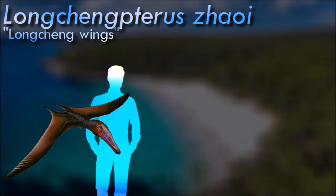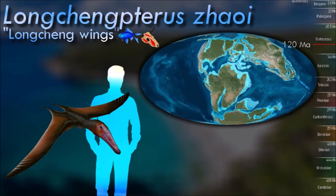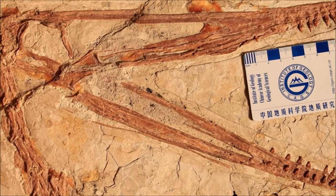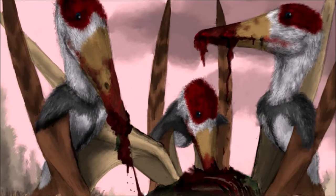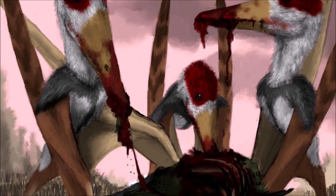The teeth of Longchengpterus indicate that it was a carnivore, but unlike most pterosaurs, it probably didn't consume much fish. Instead, Longchengpterus and its closest kin may have been scavengers, using their long snouts to probe carcasses, and their small interlocking teeth at the tips of the jaw to clamp down on meat and pry it free. When it was alive, about 120 million years ago, it lived in a temperate forested environment with many rivers.